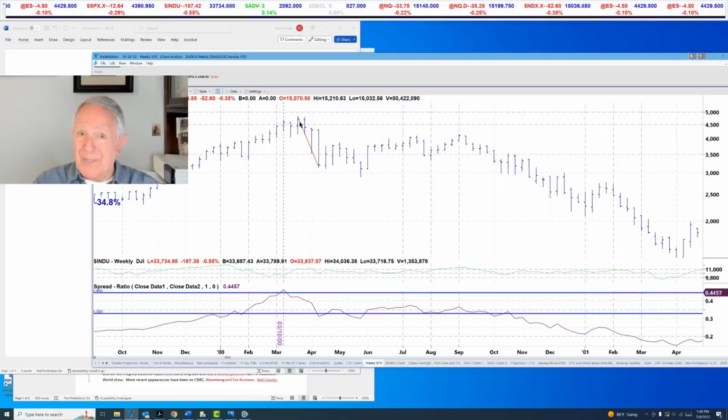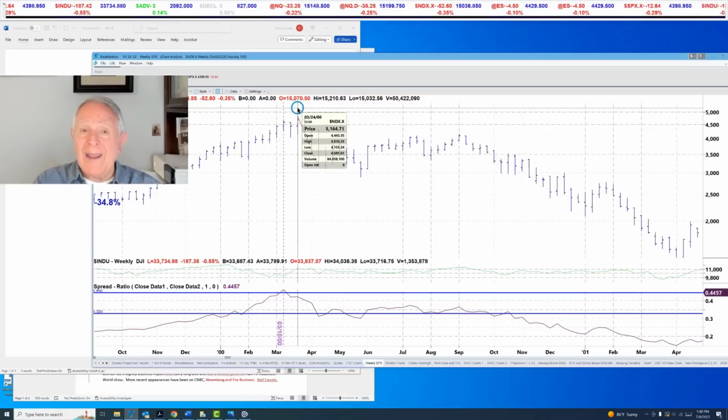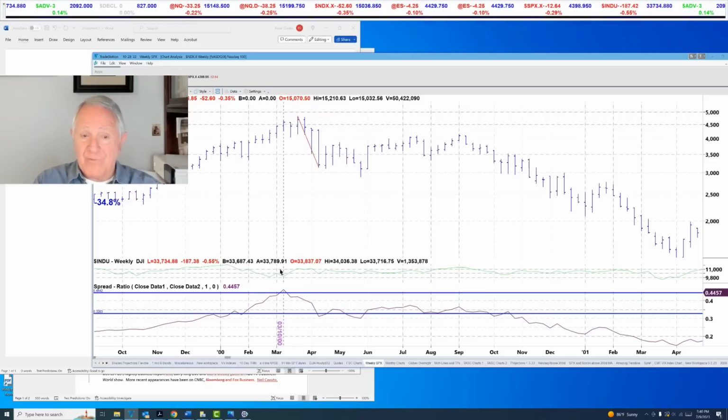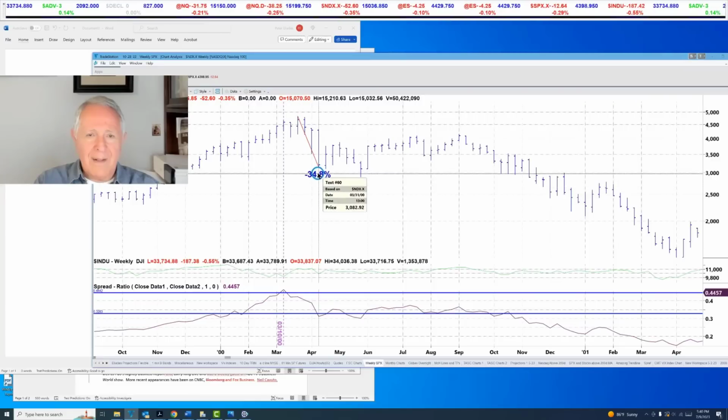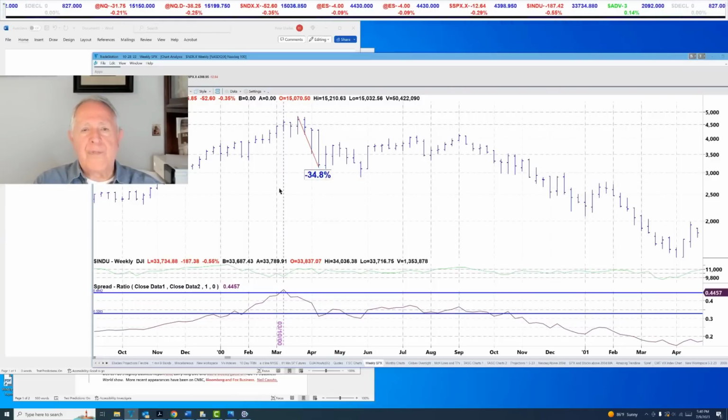But here's a couple of things to point out. From this high, which occurred a couple of weeks after we got this reading above the 44.57, from the high that week to the low 1, 2, 3 weeks later, you know what kind of decline that was? This is incredible. Watch this. That's what kind of decline it was. 34.8% decline from this high to this low in 3 weeks. Okay. That was the result.